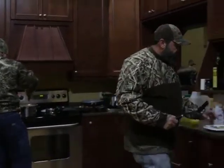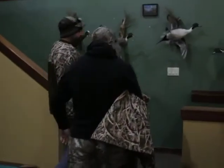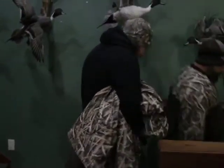All right, first two eggs are up at the Lord Hill Duck Club. Yeah. Socks and underwear. Socks and underwear, and then in the blind. What happens in the blind stays in the blind.